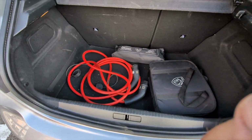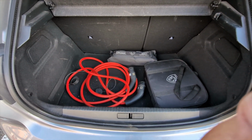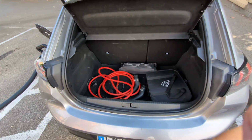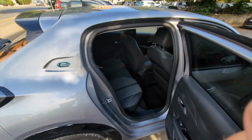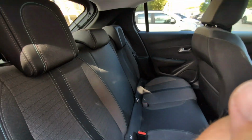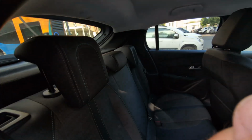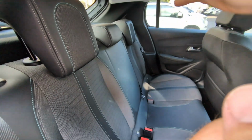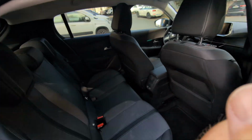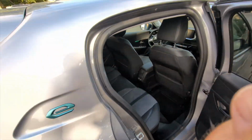The boot is actually quite big. It fits all our baggage in, no problem. We didn't bring that much, but for a family of 3 on a holiday, we've got enough. And really, the boot is quite spacious. Surprising. So obviously it's a small European hatchback. My daughter's quite tall. The first time she got in it, she did complain. She banged her head here a little bit, but now she's used to it. She's not banging her head anymore. And because she's quite tall, we've got the seat quite far forward, and my wife is quite short.